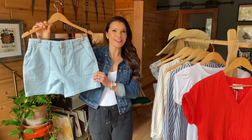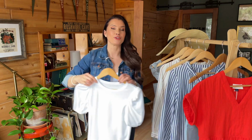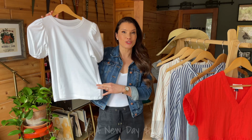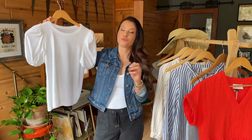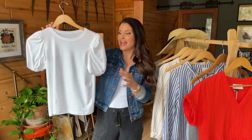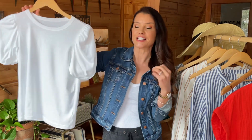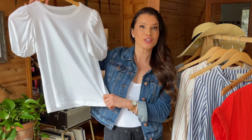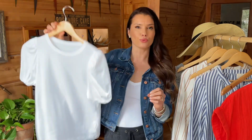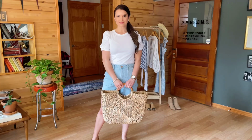So to style these, I went with this white top. And I'm telling you, talk about dupes from Nordstrom. This is an exact dupe for a shirt that literally was 4 times the price. I'm telling you, there's no difference between the two. Love the little knot detail at the end of the puff sleeve, just to give it a little bit of oomph. It's not too short, it's not too long. It is just absolutely perfect. And again, it's such a great neutral option that you can literally get a ton of wear out of.